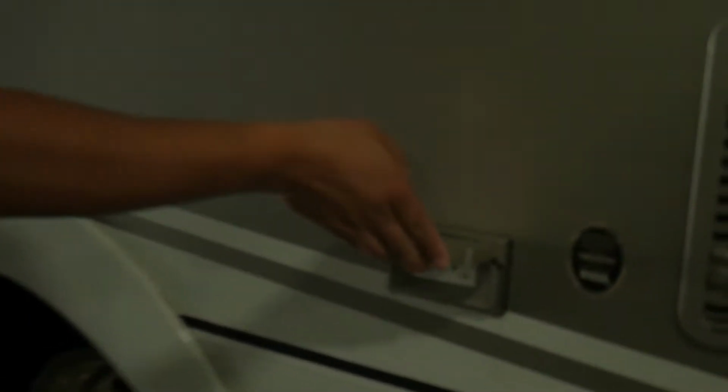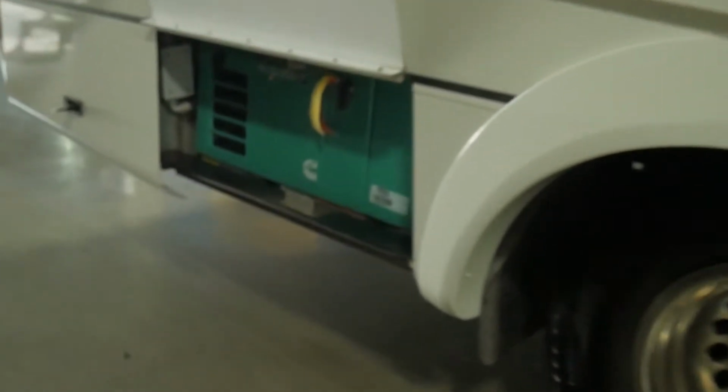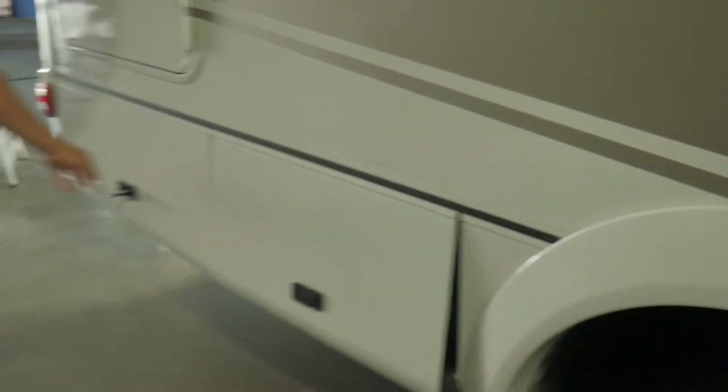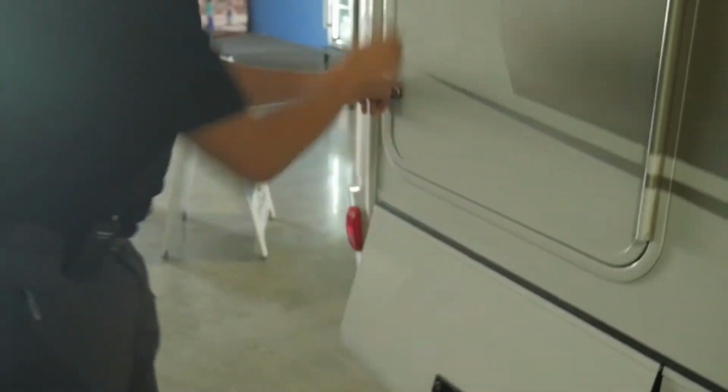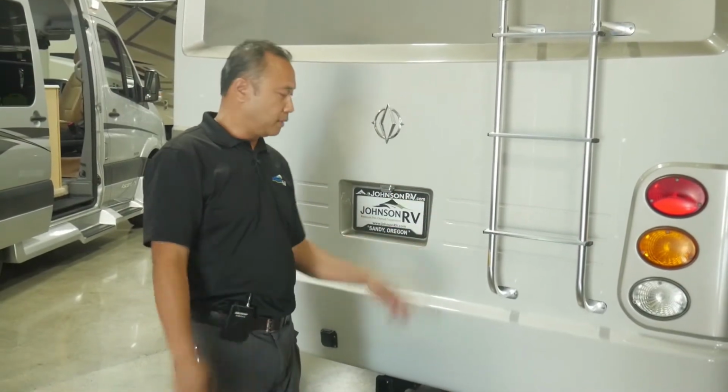Outside 110, if you want to plug a radio or TV up on the outside. And this unit comes with a 3,600 watt propane generator. Again, more storage. But the amazing storage on this unit here is this pass-through storage. We'll close that up. Back here, this one was ordered with or came with the steps that go all the way up to the top. It's a walkable roof. You can clean off debris if you wanted to while you maintain it.